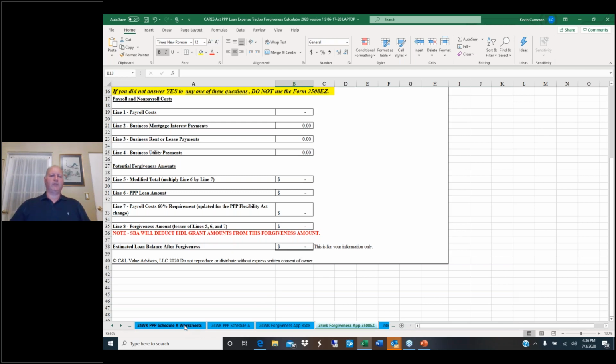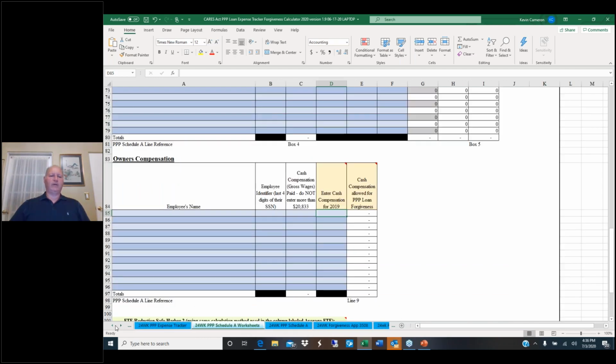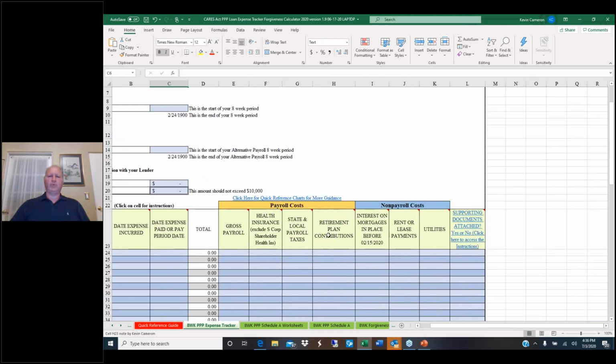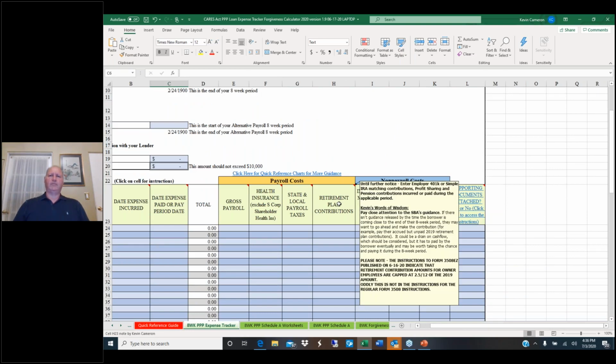I think the other item that we are still a little bit gray on, but we believe that we'll get some more information on it soon, has to do with the retirement plan expenses. And I'm going to talk about that just real briefly, because the SBA did tell us that in the EZ application, there is a really brief commentary, and it's only in the EZ application, that says an owner employee's retirement plan contribution can only be included up to 2.5/12 of their 2019 contribution amount.